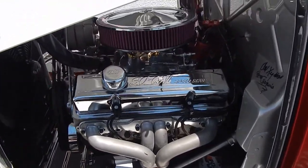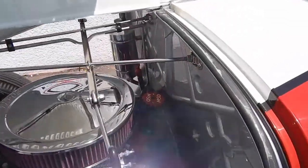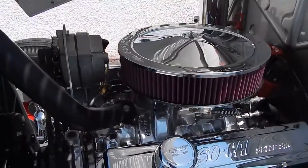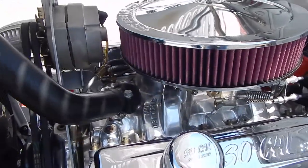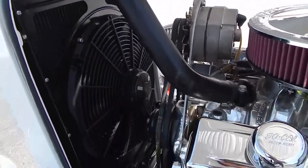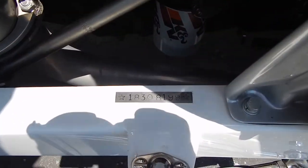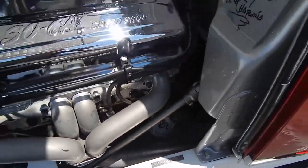Anyway, we're going to do a little work here. It's a Shaver Racing engine. It's a 383 stroker, MSD ignition. It has an Edelbrock Performer RPM intake manifold that's been polished. Electronic cooling fan, dual fan belt drive there, which makes it nice. The VIN on the chassis right there is 18308199, so it's an early Ford VIN.